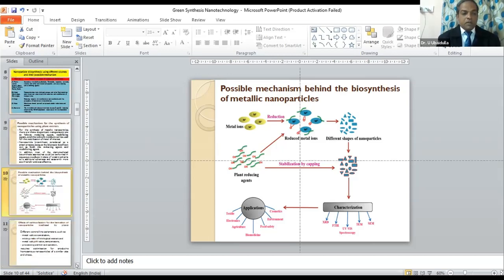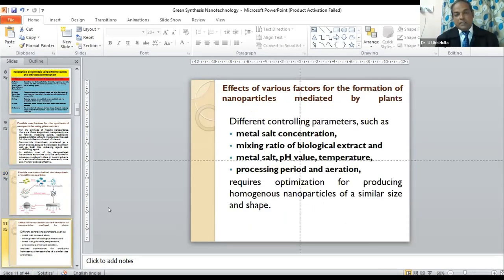The metal nanoparticle can be used in various areas. Now we are going to see how we can develop chitosan nanoparticles. And very important, when developing metallic nanoparticles, there are a lot of factors you have to be very careful about. One is the metal salt concentration, which is a very important one. Then the mixing ratio of the biological extract and metal salt, pH value, temperature, processing period, and aeration. All the factors are crucial to developing metal nanoparticles. You have to optimize them, otherwise you won't get a similar shape or size.